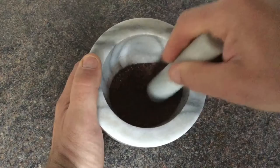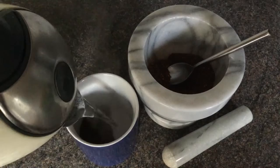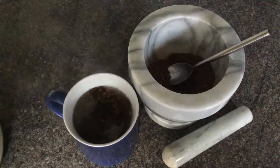Then grind the root in a coffee grinder or pestle and mortar. Once the root is finely ground, simply add a small teaspoon to a mug or cup and add boiling water. Finally, strain the powder into another cup and serve.